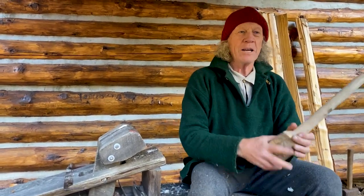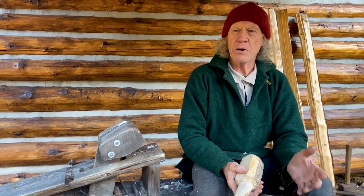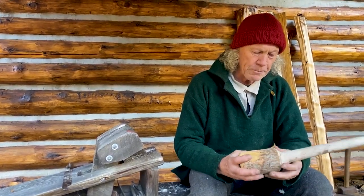So I'm about to get at splitting out the ribs and the sheathing for our canoe build for next spring. And I'll get the gunwales and the thwarts, everything done. So all the bits and pieces. But before I start, I need to make a couple of tools.